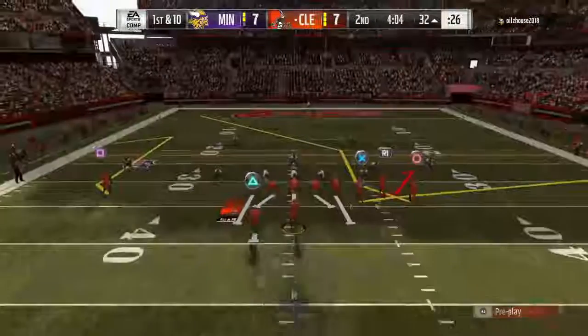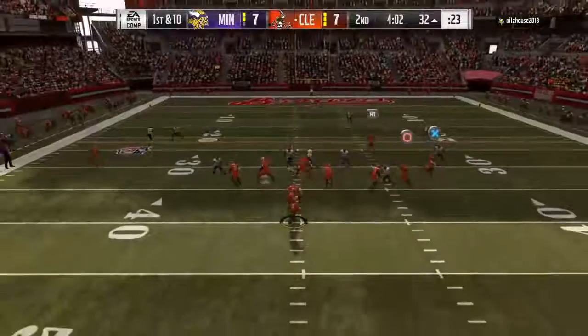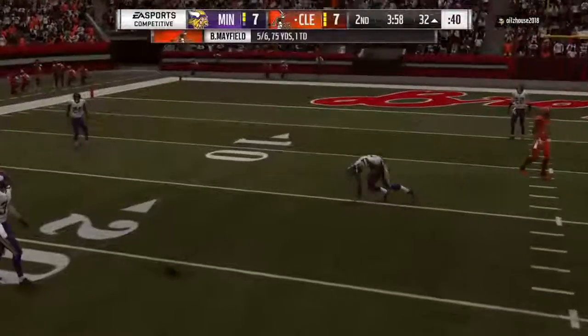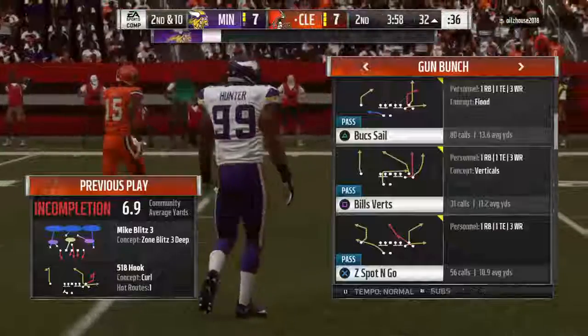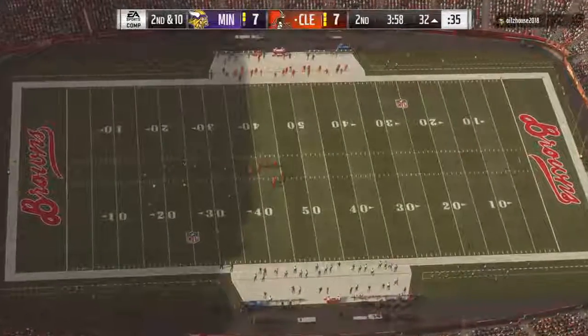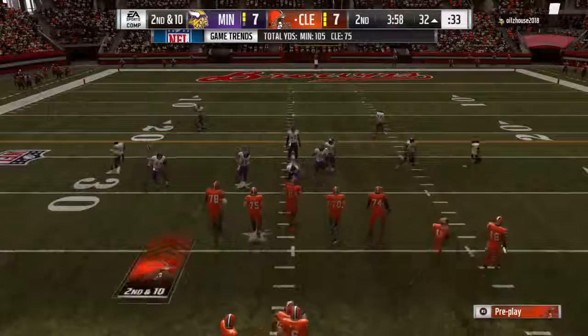From the 32 now, here's 1st and 10. Following the interception, Mayfield. Oh, he can't hang on. That was a dream chance for any D lineman to possibly get a pick, but instead it falls down incomplete. Here's 2nd and 10 now from about the 32.